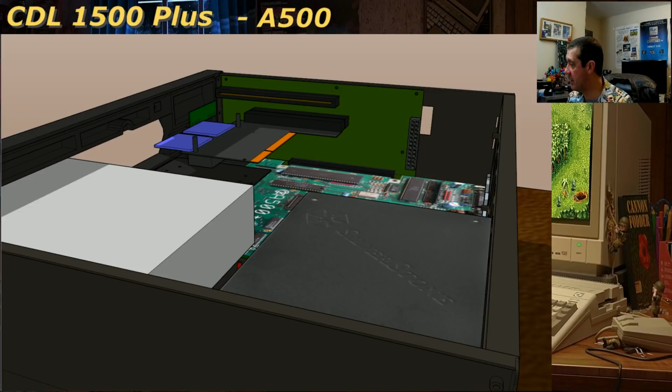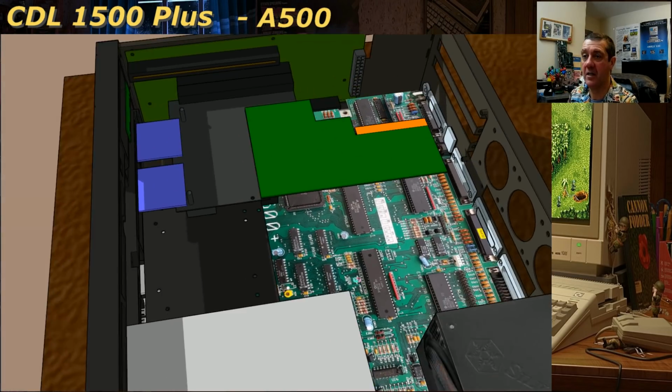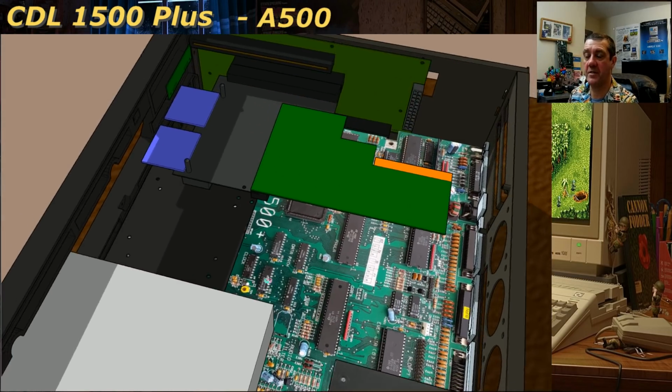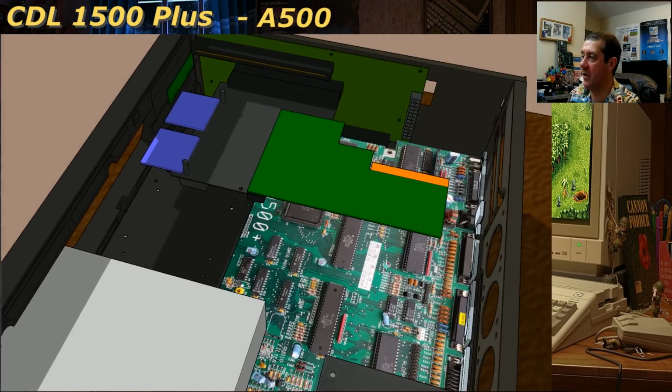So you can see if I can then turn on an accelerator, I can have an accelerator. So that's the footprint of a standard 1200 accelerator, be it an 030, an 040, or an 060, or even probably not a PowerPC. But whatever you can put into the ACA 500 plus. So I think that's a fantastic one, and I use that on my Amiga 1000. So that's a really nice little board you can put in there.